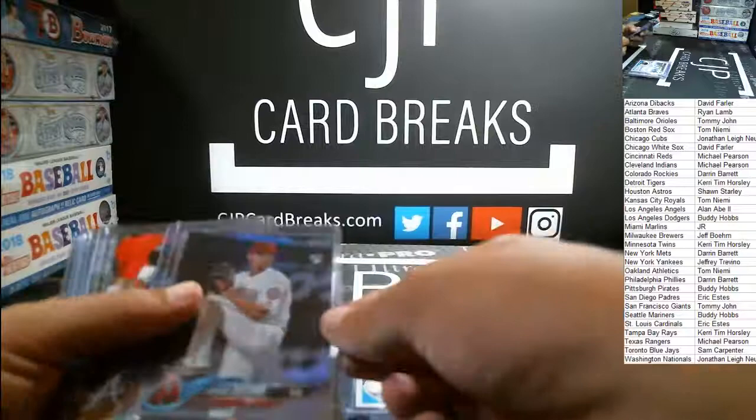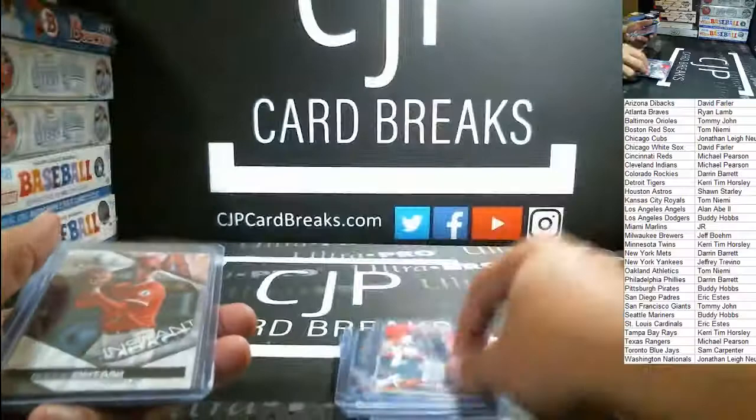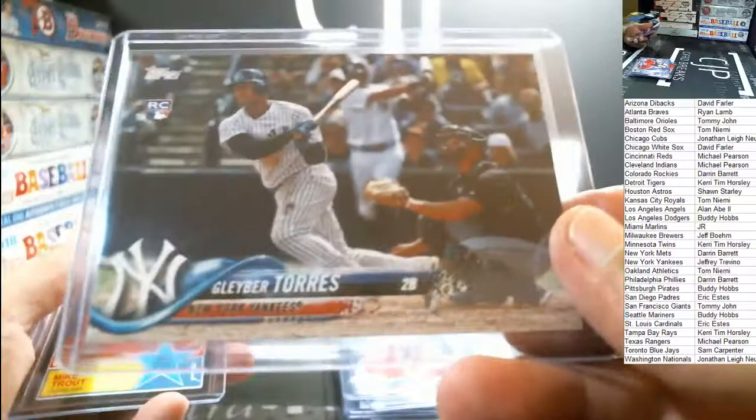We had a foil Shohei Ohtani rookie right there. Ronald Acuña variation rookie. Shohei Ohtani instant impact. Bryce Harper short print. Gleyber Torres variation. And a Mike Trout black border to 299, guys.